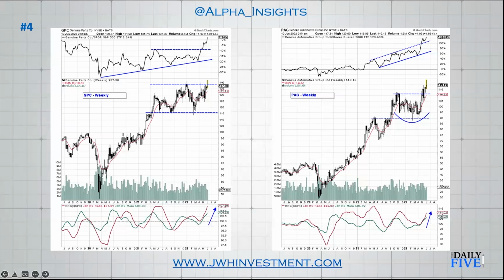But the other thing is, if we look at the ratio of these stocks versus their primary benchmark, in the case of Genuine Parts, it's the S&P 500. In the case of Penske, it's the Russell 2000. Penske's actually making a new all-time record high relative to the Russell 2000, whereas Genuine Parts is making a recent high, but it's nowhere near its all-time high, which was achieved about 5 years ago. So that gives Penske a little bit of an advantage here as well.